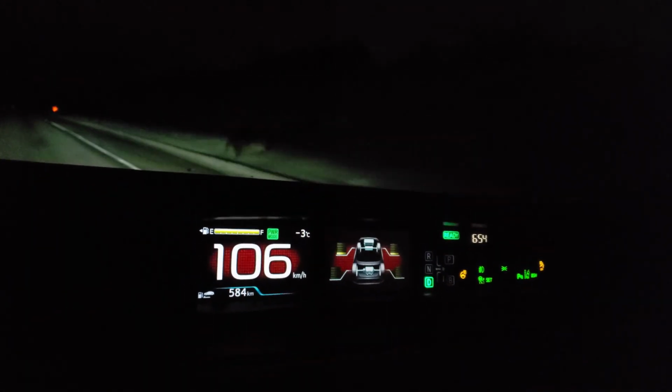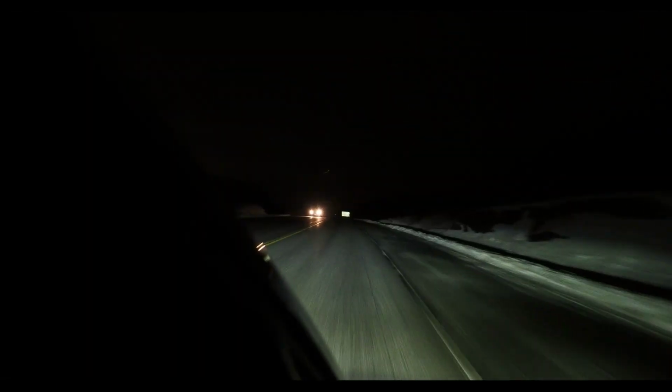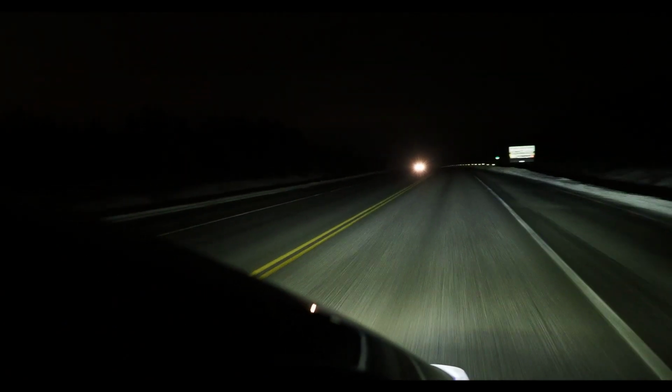No dark spots. And like a good lighting system should, this one gives you loads of light up ahead and also plenty available into your peripheral view, into culverts and tree lines near the highway, and that's good for early warning of nearby wildlife, and that makes it a safer drive for you.